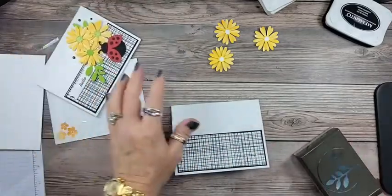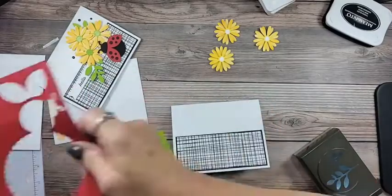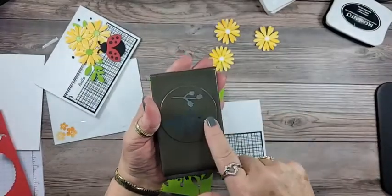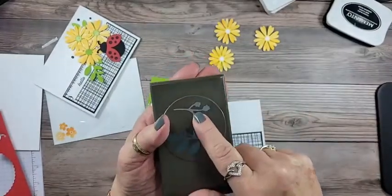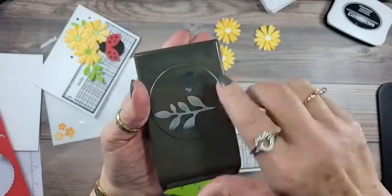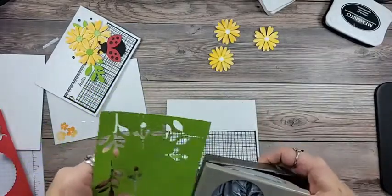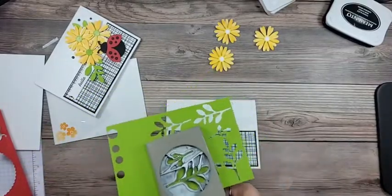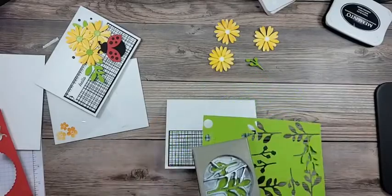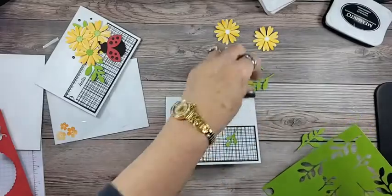Oh, yay, I have some. All right, so this is the new one. It has some leaves. Let's see if this is giving you a shine. It's kind of hard to see. And then there's like little buds. We're going to cut 2 of them, or punch 2 of them. Punch one down here. And you can save the little buds for another project.